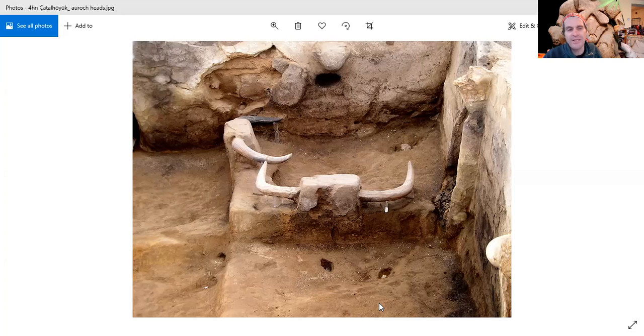There's a sense of equality in diet. Looking at bones, we've got an equality of diet. So the women's bone growth and teeth are as good as male bone growth and teeth. So the diet's the same. And actually, as the diet's the same across the board, there's no indication of aristocracy or great wealth.